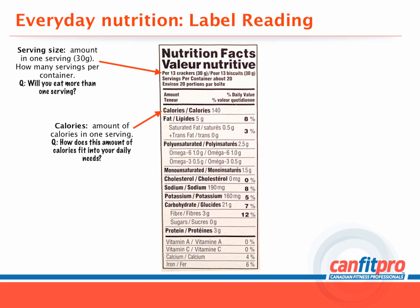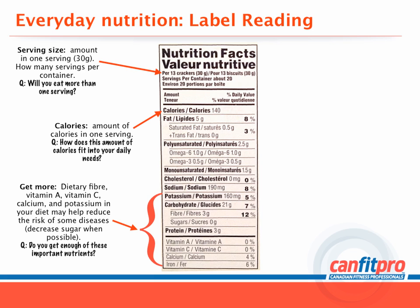The calories. This is the amount of calories in one serving. How does this amount of calories fit into your daily needs? Should you be even eating a full serving, or maybe should you perhaps consider eating more than one serving, depending on what the food is and how it fits into your meal plan?